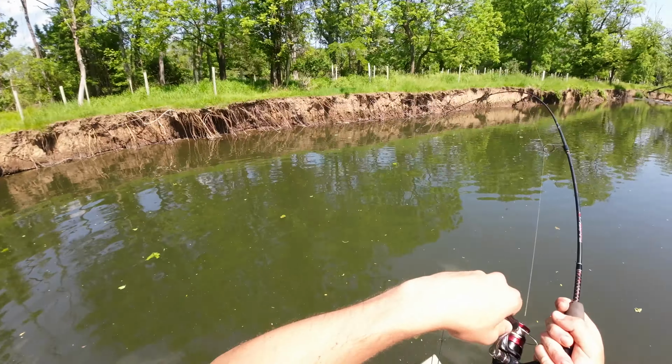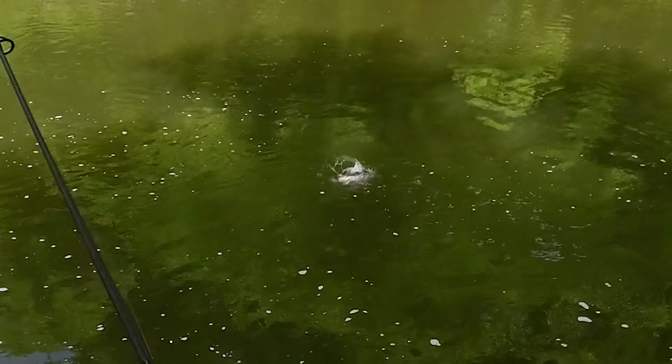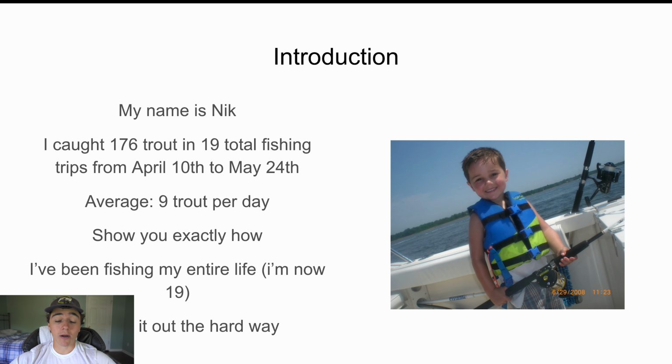How to catch so many trout, you question the meaning of fishing. So quick intro here. My name's Nick. I've caught 176 trout in 19 total fishing trips. So that averages out to about 9 trout, which is pretty darn good.